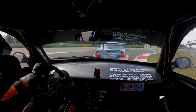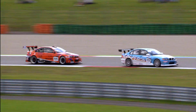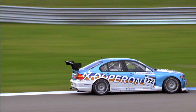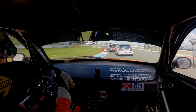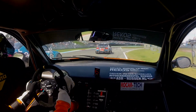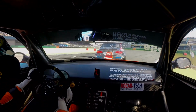But here is the battle then behind Ruud Olly, the race leader, for 2nd position. Luc van Loon versus Peter Schroyers. BMW M3 versus BMW 3 Series, both with 3.2 litre engines. Luc van Loon held up behind a slower car. Peter Schroyers closing right in, lunges to the inside. But he now is boxed up behind the slower BMW.